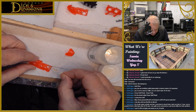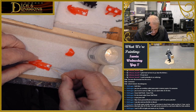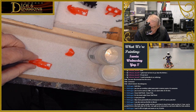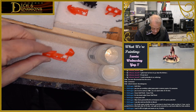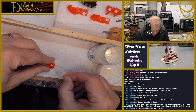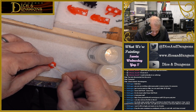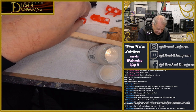Yeah, and that's really good because I need the time to work it because I'm slow and I get things in the wrong place. So I very much like the 5 minute working time, and I really like that if I get it on other spots where I don't want it, I can just wipe it off because it's acrylic based, water soluble. I'm definitely going to invest in that, and I'm definitely going to cap this up as soon as I can. This stuff is actually pretty decent. I've been pleasantly surprised. It's the best I have used so far.